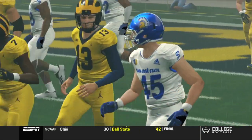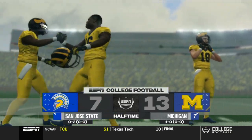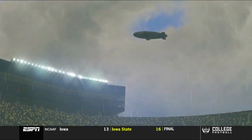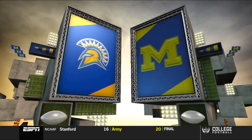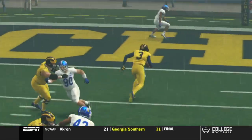We've played a half of football here. The Wolverines in front by 6. We've played 30 minutes. Glad to have you with us on the EA Sports NCAA Football 14 Halftime Show presented by Nissan. Innovation that excites. David Pollack and I here in the studio to break down everything that just happened in your game.